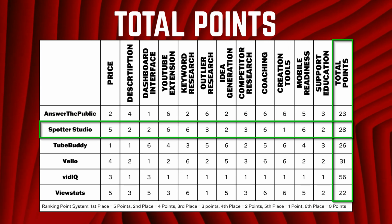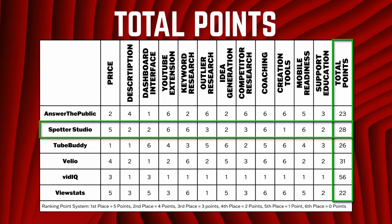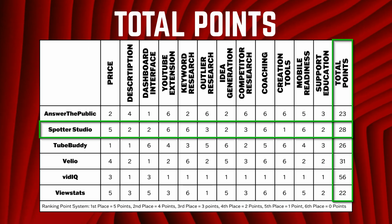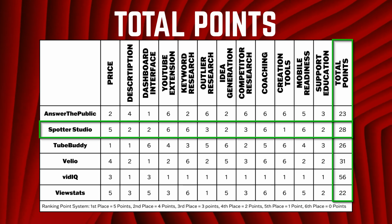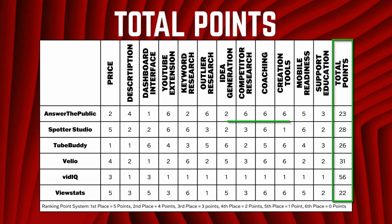It has a great interface, good research options, and excellent creation tools. I think investing time in learning and utilizing AI is extremely beneficial, and Spotter Studio is one of the AI tools that's getting it right. The price tag is a little high, but you're getting a lot for that price.